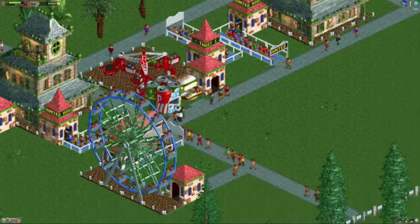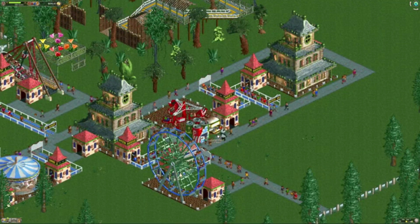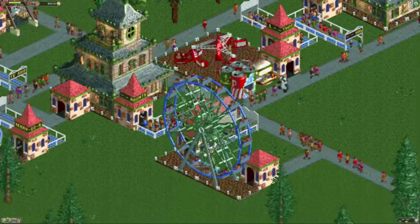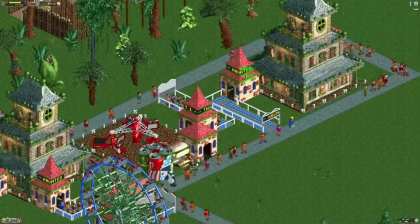Wow, what a great pick again. In the early 2000s, for a birthday present, they gave me RollerCoaster Tycoon 3. Okay. And it was cool. I was so excited to have it after having the first two, but it's just not the same. Right. It's a very different game.